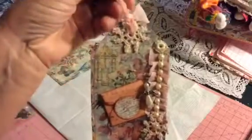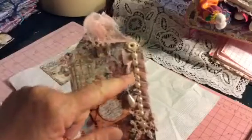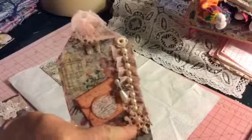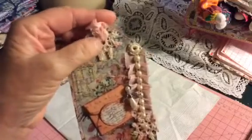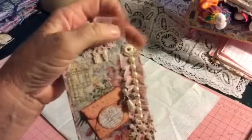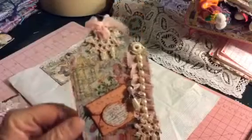I popped on, I think it's chiffon. That's it, chiffon. I had a chiffon blouse, and I ripped that apart, of course, and I just pleated it down the side and popped on some pearls, a little doily centre, popped on another pearl, and popped on the doily centre just around the punched hole. And this is from a tattered doily, so I just took off a little ring just there.